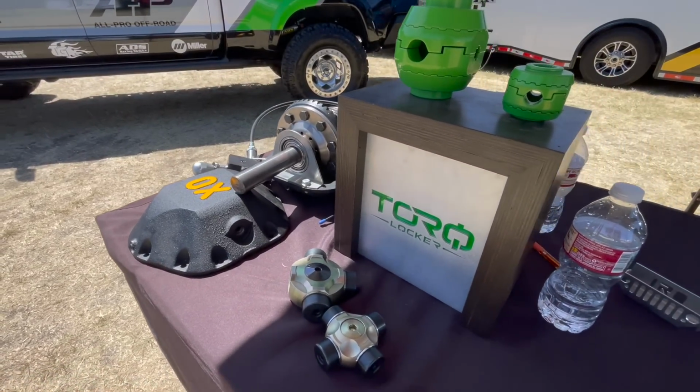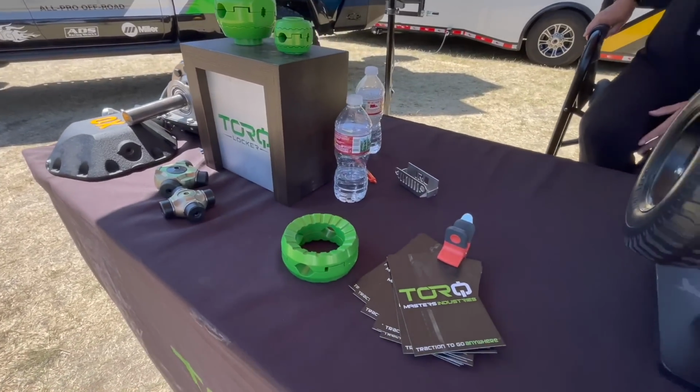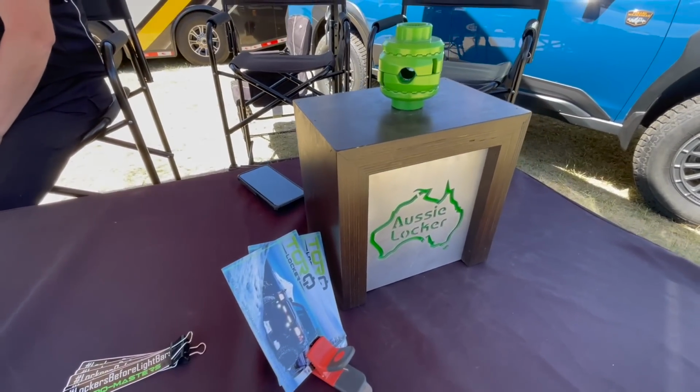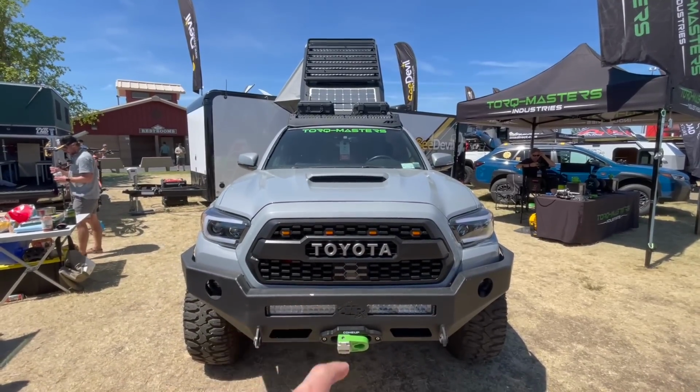And do a little sweep. Cool tailgate cutting board and sweet. Okay. A lot of All Pro products. Yeah. So I have the All Pro jerry cans holder on my truck. Nice.